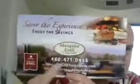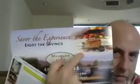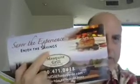They've got a picture on this side, which is good. I see the view, which looks spectacular and fantastic. And then I see a picture of a piece of, I guess that's a piece of steak. And so that looks good, but then they have a meaningless slogan here. Savor the experience. Joy, what does that mean?